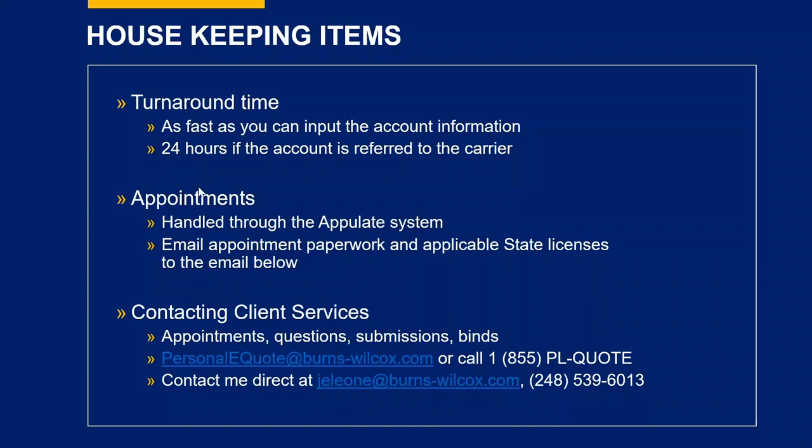So the next question here is, customers e-sign, must they be present at the agent's computer? This is all electronic signature. Anyone that is required to sign, it's all built into the system. So if it does require the insured signature, it will send them an email with a link that they can click on to go through the signature process. They do not have to be present with you to do that. There's nothing that they need to download or sign up for. It's all automated. It's all built in and ready to go.